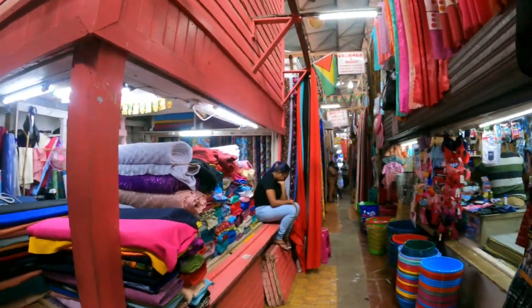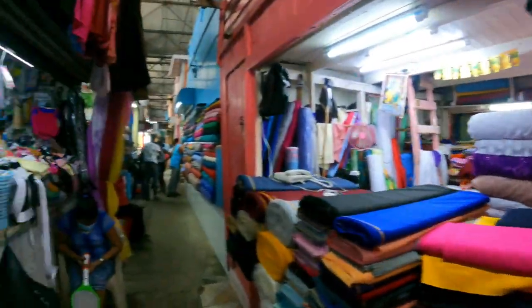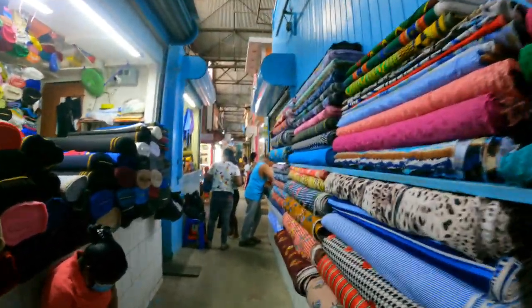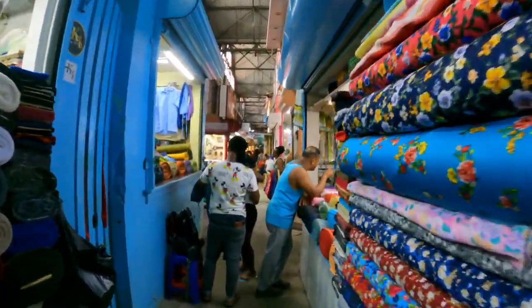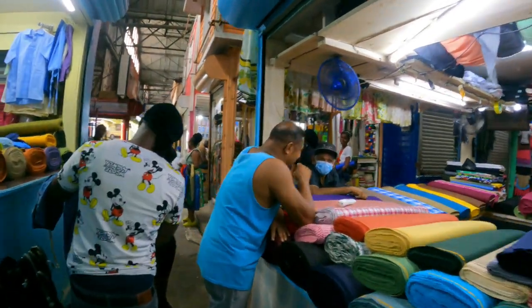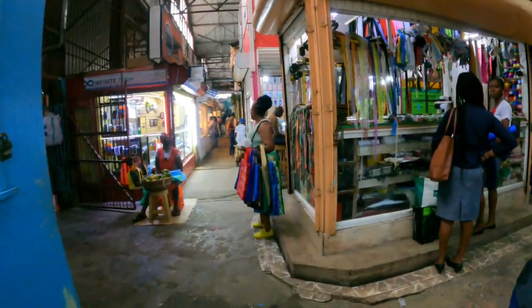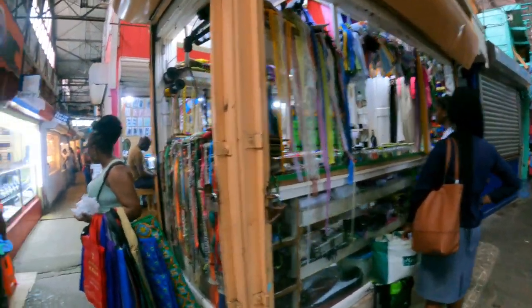So what I noticed as I was going through the market is all the beautiful raw materials, all the colors and types. They had different patterns, textures. It's so beautiful. You can make anything you want out of this stuff. All colors. I love that.